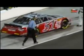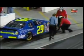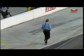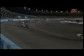So I think NASCAR is looking at that next year, because it's definitely a cost-saving move here, because you don't have to have a high-priced pit crew. You don't have to travel extra people here to pit the car. Bob Dillner trying to break the mile record here at Phoenix.